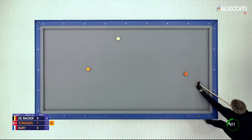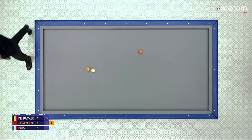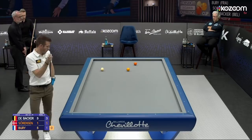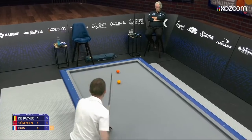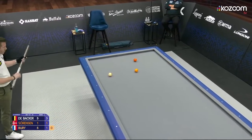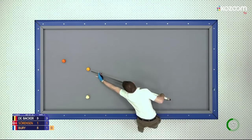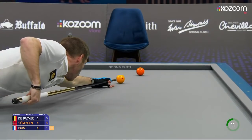Cushion first here. Too thin. Of course, he was worried that the white might hit the yellow. Good chance for Bury. I don't know if he's going to spin this one or just play it flat with no English. Looks like both ways are possible. Looks like he's spinning the cue ball. Yes, he is. Just a little bit of draw.